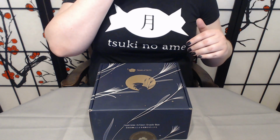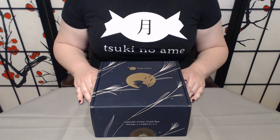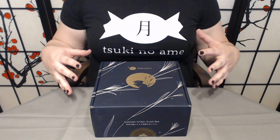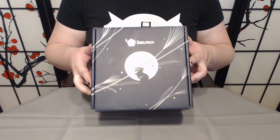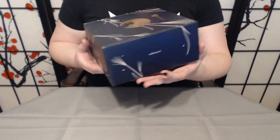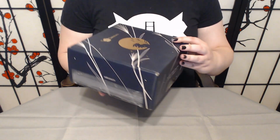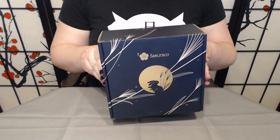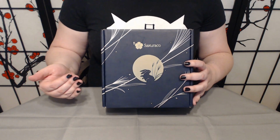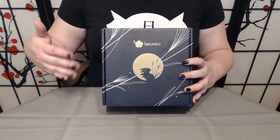So this is, of course, the Moon Festival month, and both Tokyo Treat and Sakuraco are doing themes related to the Moon Festival. And so I do just have to highlight the redesign that they did. I think that this is just really beautiful. It's very simple and yet just really gorgeous. I also really like, so you can see the moon rabbit motif because over in Japan, the moon and rabbits are very much connected. Instead of the man on the moon, they do rabbit on the moon.